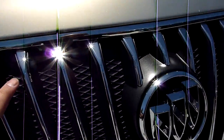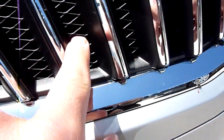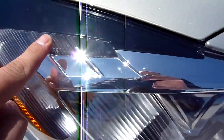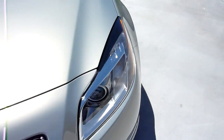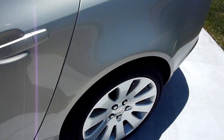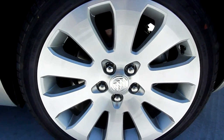You notice that a lot of this grille is masked off. There's some clearance here, but all of this is blocked off, so they've just got a little bit here. At night, you've got a light signature coming along here. And a real close view of the 19-inch rims on the car.